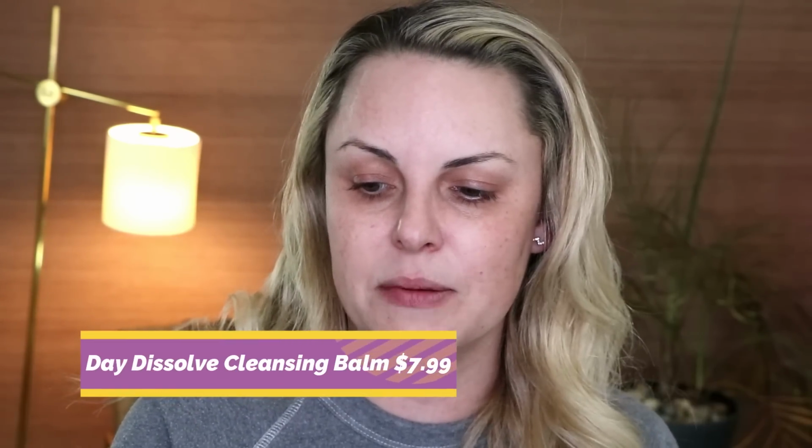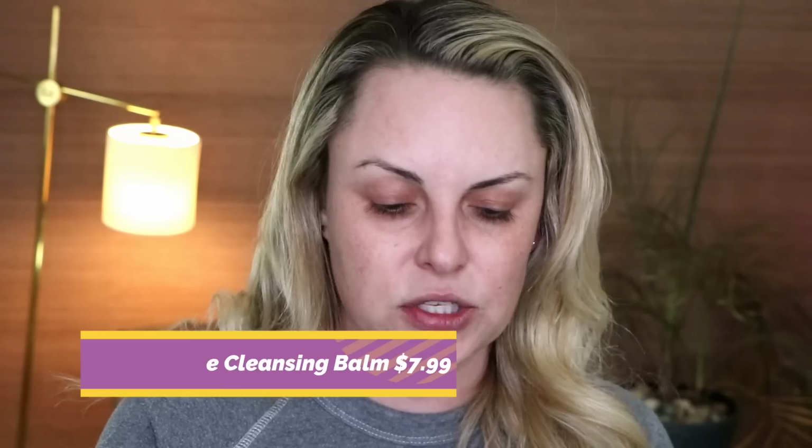My first thing I'm going to talk about is the cleansing balm. It's called Day Dissolve. It has eucalyptus oil and vitamin E. I'm going to put this on and really work it into my dry skin. You know how I feel about cleansing balms. I love them, and this one does what I really prefer in a cleansing balm, which is that it foams up into a milky cleanser when you put water into it. So it is very effective.